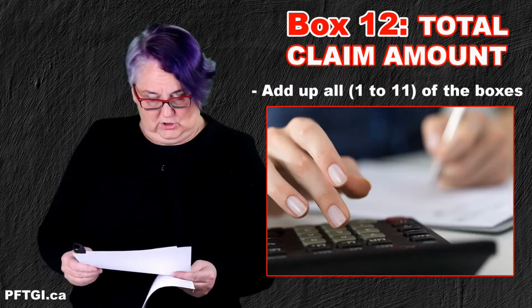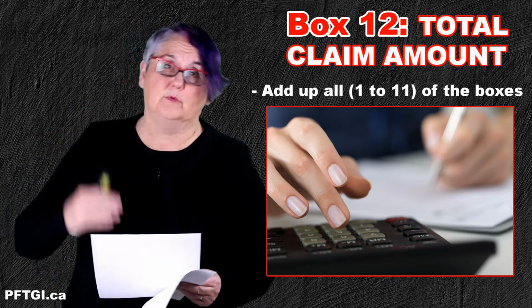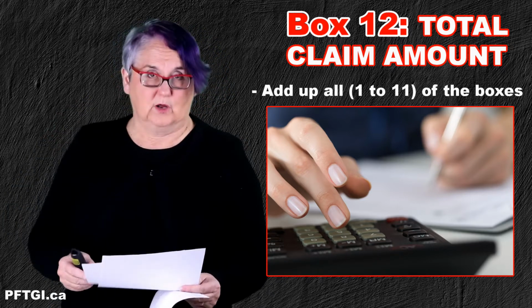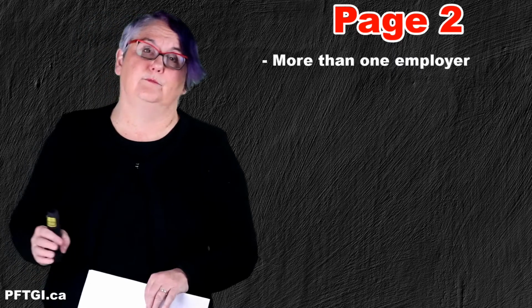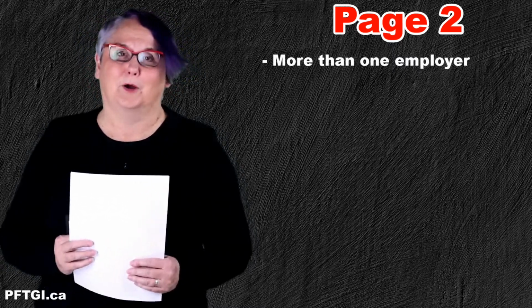Okay, so this is the bottom of page 1. We are adding up all of the boxes from box 1 to box 11, and we put that number into box 12. The next page is a couple questions, one of which is the more than one employer question. And this is a very important part of this.